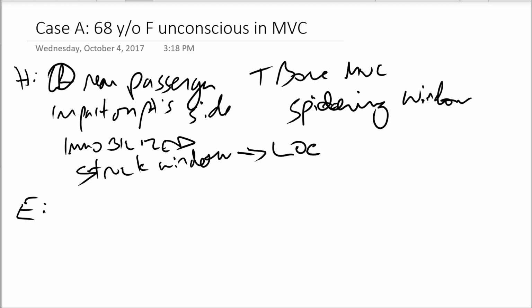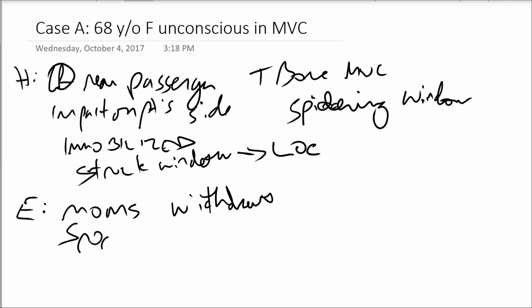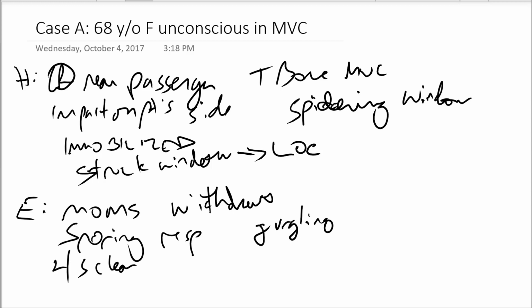So on exam, she moans, withdraws to painful rub, snoring respirations, and gurgling. Both not that good signs there. Lung sounds are clear. Equal chest excursion.